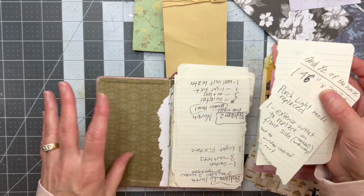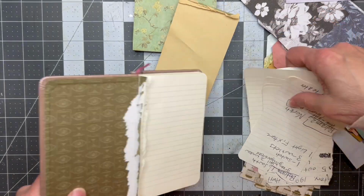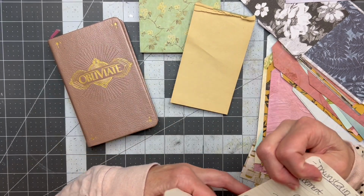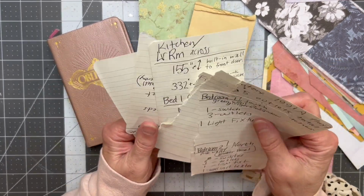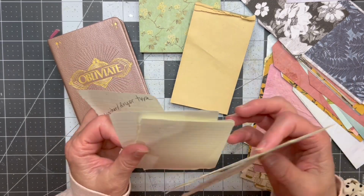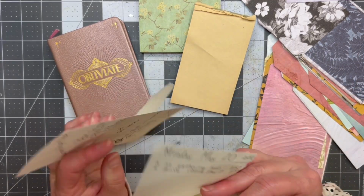And then here are the notes that I don't think we need because they were doing work on the house and then they didn't do it. And my husband has moved everything around. I'm like, do you want those notes? He's like, no. That person did not know what they were doing.